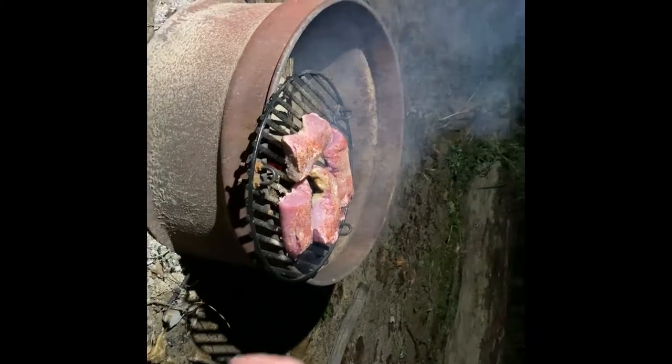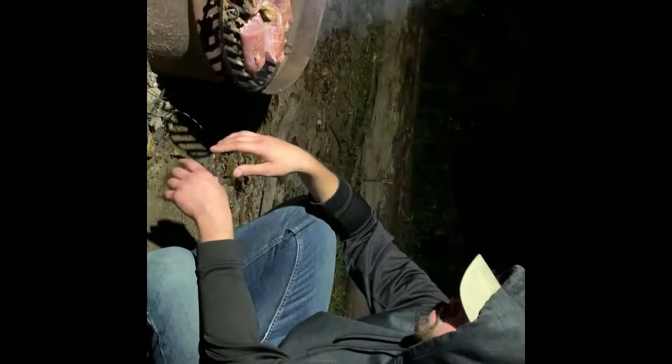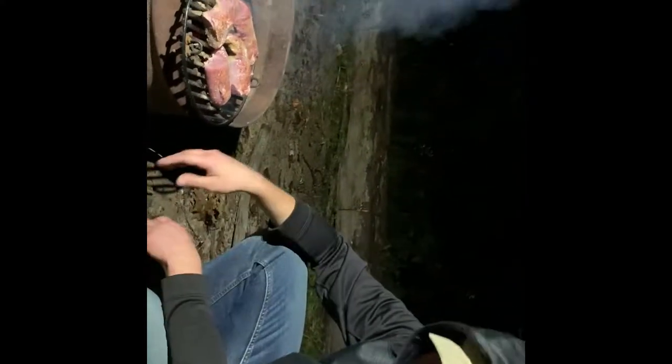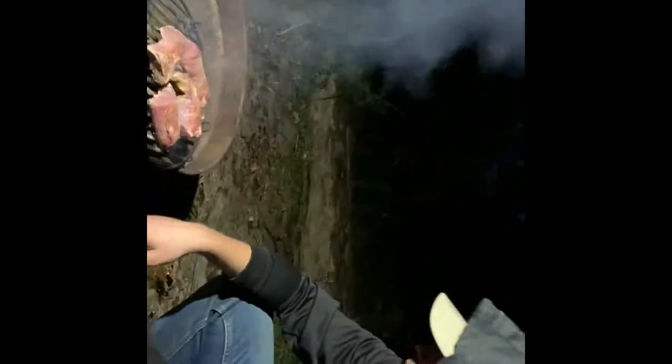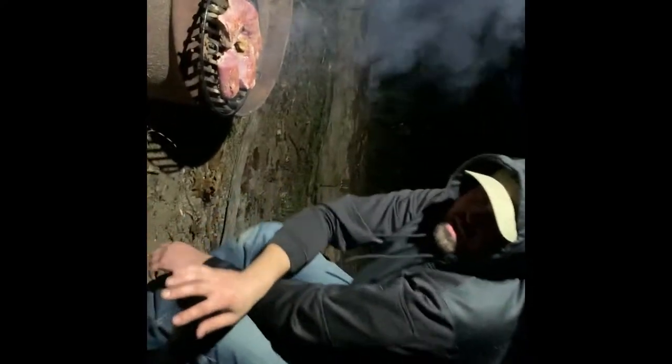So, we tried to keep it going for that little grate that Austin brought, but it didn't really work out, so we're improvising and doing what we can with what we have. We'll go from there, let this cook for a little while, and then we'll flip it over, season it again, and keep going.